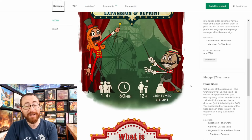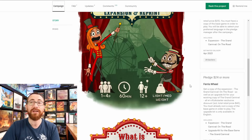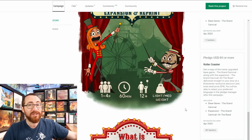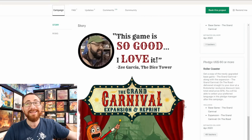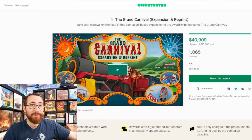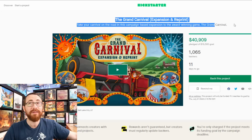So if you're interested in the upgrade kit, I think it's an easy justification to get this one here. And yeah, even the $60 for everything, if you look at the available prices of this game, this is one that's not easily available to get your hands on, and I think it's not a bad price point. Is it the best price point ever? I don't think so, but it's certainly not a bad price point based on current availability or general availability of this title.